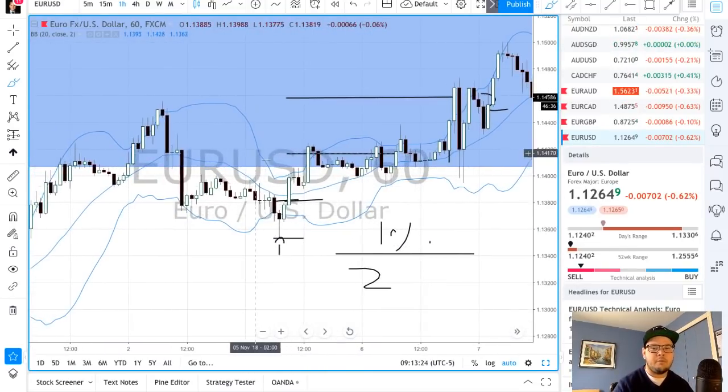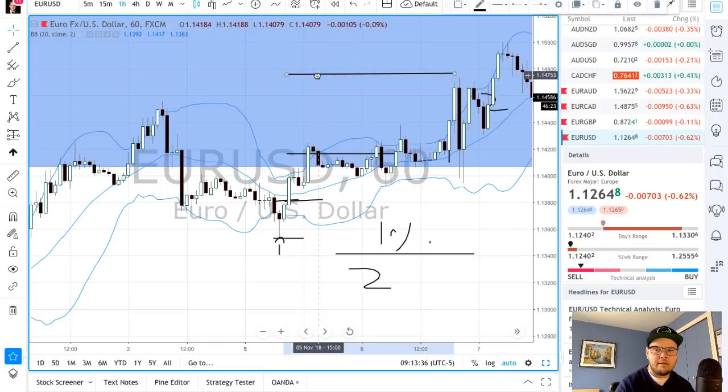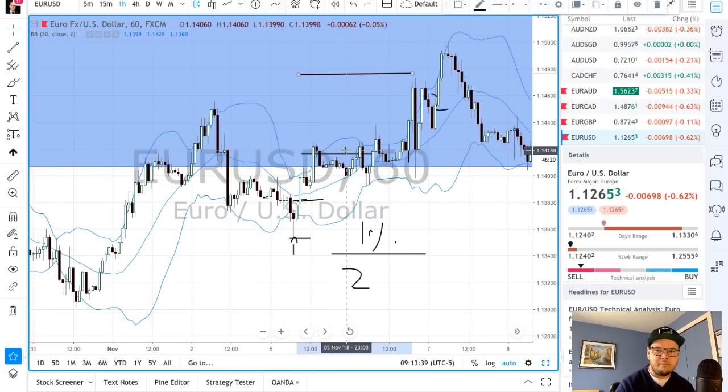But the same principle: break outside the Bollinger Band, engulfing candle. You enter above the high, stop loss below the low. You're at risk of 3 to 1, and partial profit at 1 to 1. This is not 3, this is messy, but you do the 3 to 1, of course. And that was a good trade, like on Euro CAD. Same thing.